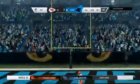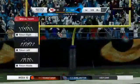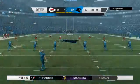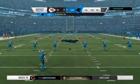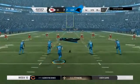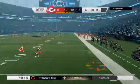The concentration level may not have been there. I agree with you on that one, because those types of plays, when they result like that, they're almost like big bolts of lightning, aren't they? Whoosh, and off he goes. So all even at 7 now as they kick it away.